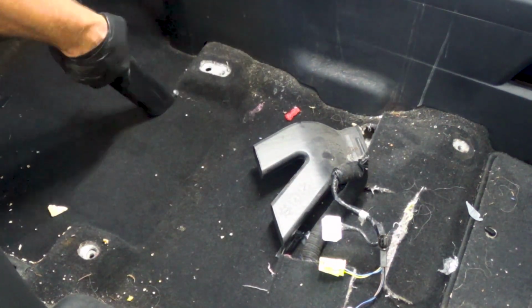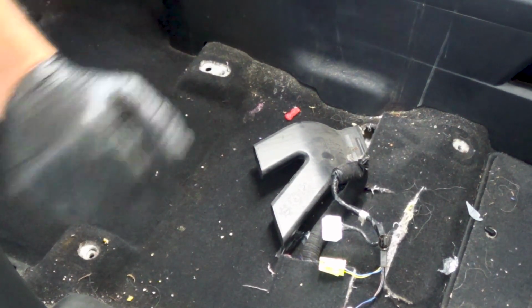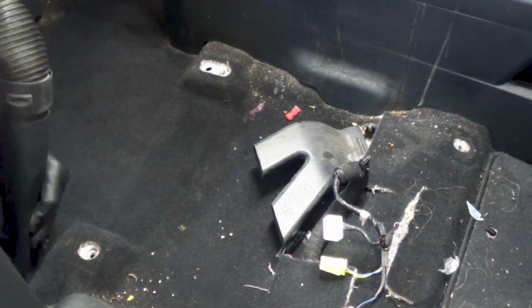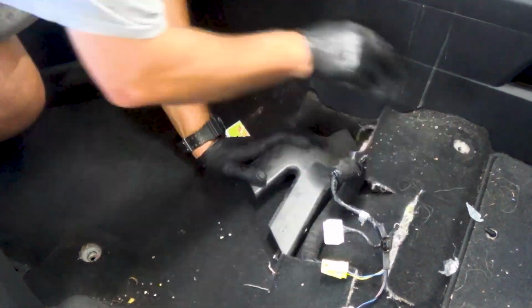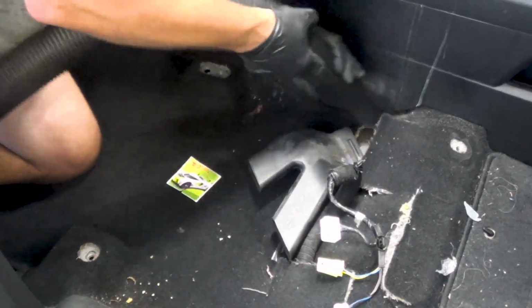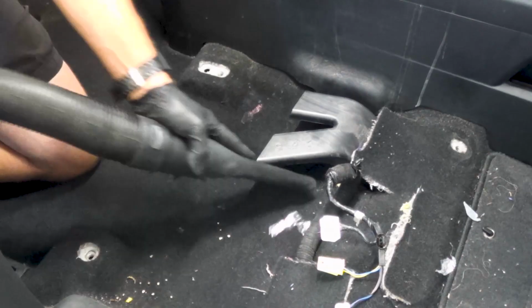As I said earlier, this vehicle was different than my others in that I wasn't contacted by the owner to set up the detail. The parents of the owner are actually the ones that reached out to me. So this is my first ever Christmas gift detail. At this point now, after I get it vacuumed, I'm going to reattach that floor vent to make sure the heating and cooling reaches the back seats properly.